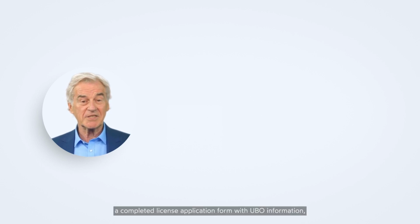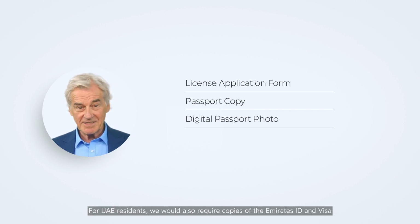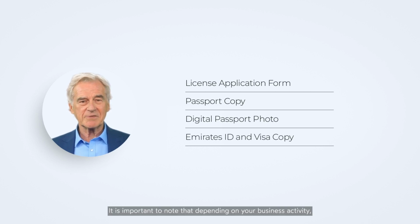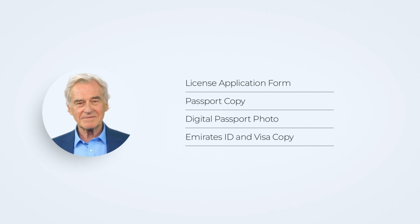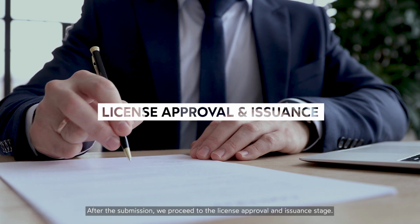To register your application, you'll need to submit the following documents: a completed license application form with UBO information, passport copies, photos of each shareholder. For UAE residents, we would also require copies of their Emirates ID and visa. It is important to note that, depending on your business activity, additional documents such as third-party approvals may be required. After the submission, we proceed to the license approval and issuance stage.